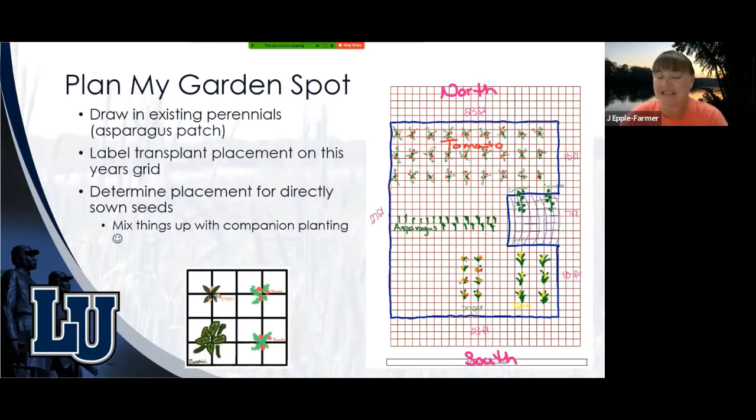Now, as I start planting the plants that are in my garden spot, I'm going to draw in some of the existing perennials. So there are asparagus that come up in the very center of my garden. I've drawn those in. I also have plants that I know that I'm going to put in, and I happen to have enough for 3 rows of 9 tomato plants. I also had some pepper plants, some starts of corn that were coming up and a couple of cucumber plants that I know where I'm going to put in.